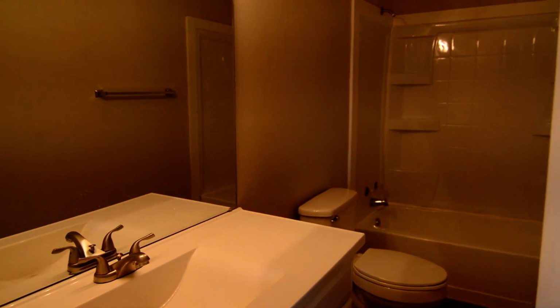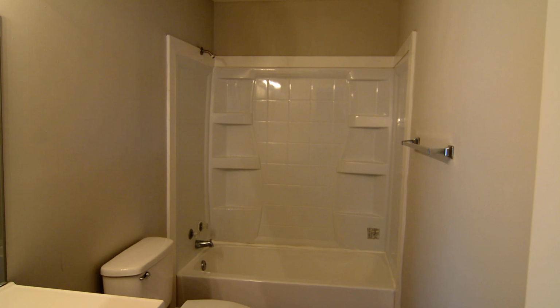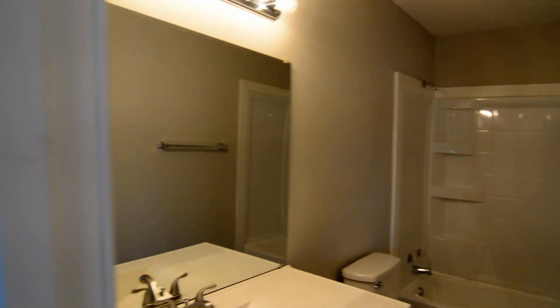And then last but not least, the full bathroom that those 2 bedrooms share off the hall. Again, the flooring continues throughout. You have a shower and tub back there, and then a single sink with a slightly larger countertop surface area.